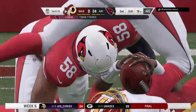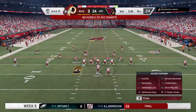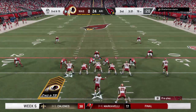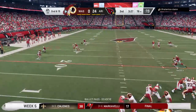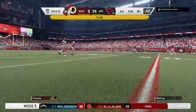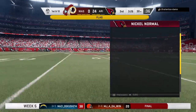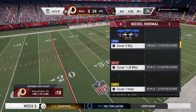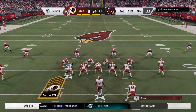And the pressure will bring him down here. The Cardinals get home for the sack. The linebacker Jordan Hicks flying in there for the sack. After the sack on first down, Haskins, and that'll be incomplete. We do have a penalty flag down, however. Let's see what that's about. So 1st and 10 now from the 30.